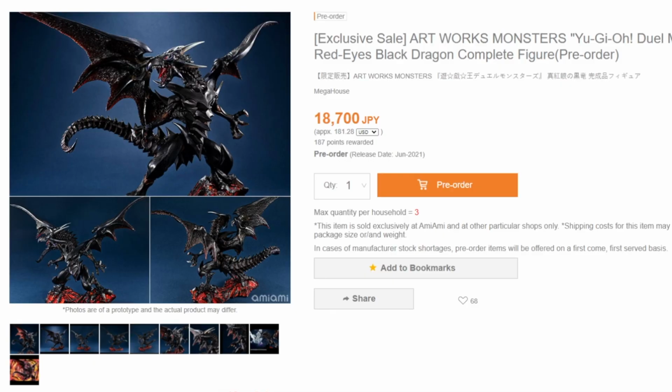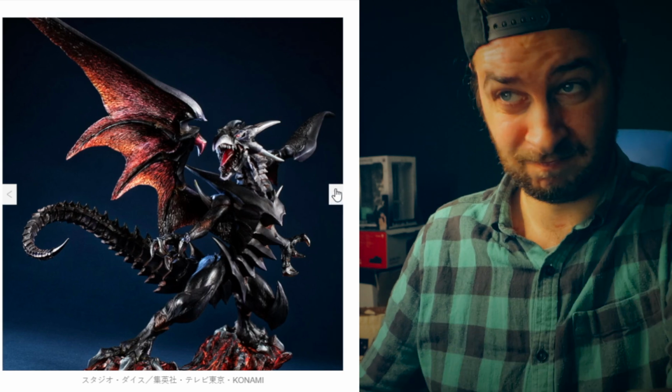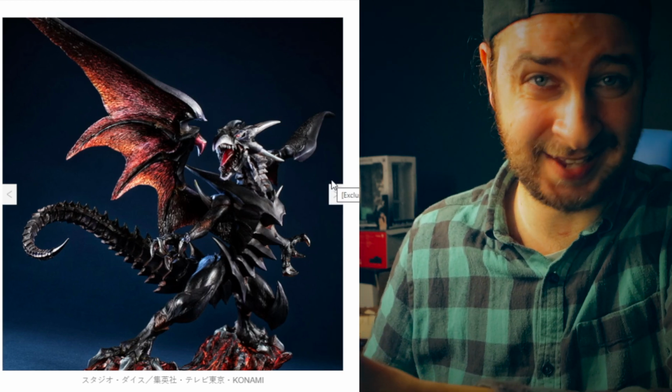Red Eyes Black freaking Dragon, my friends. Obviously Megahouse is coming out with the Blue-Eyes, and they're going to come out with the Red-Eyes as well. The Red-Eyes look so sick. It almost doesn't look like the Red-Eyes Black Dragon, that's how much like a real dragon they've made it look. But this thing looks incredible. There are some pictures here with the Blue-Eyes that look amazing, but look at that. That's insane.